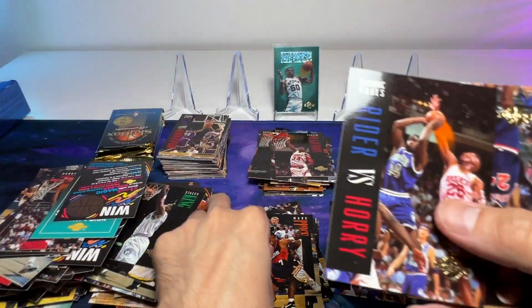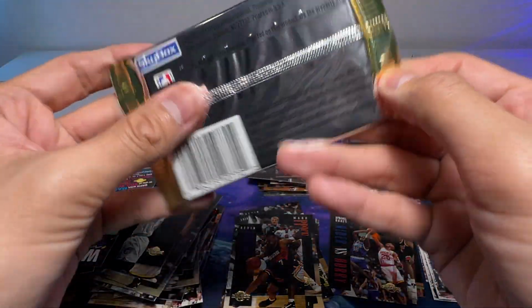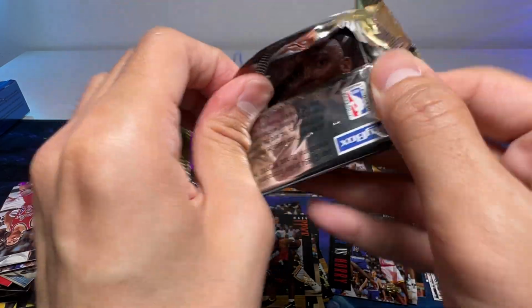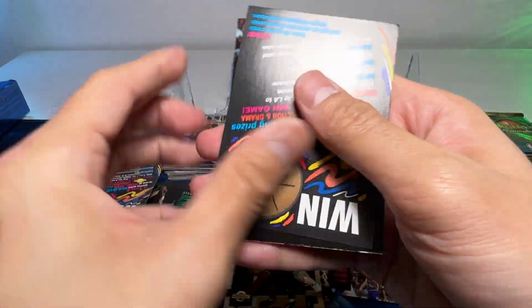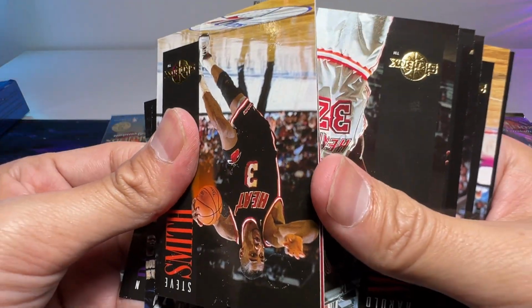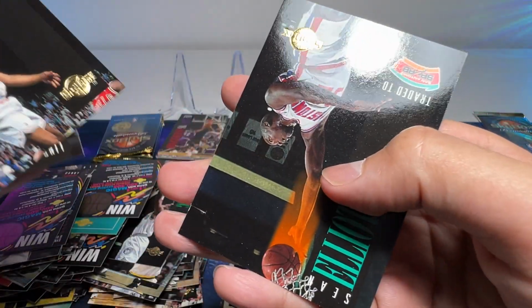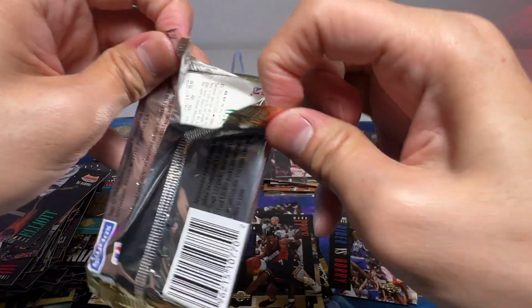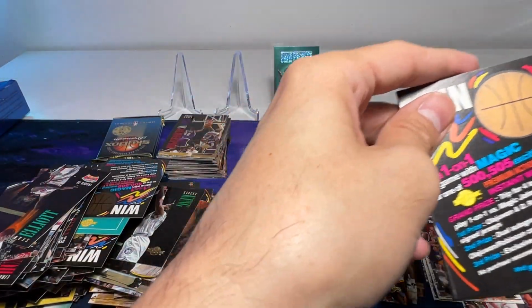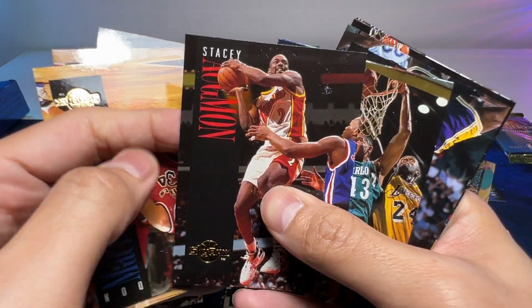There's KJ right there. Okay. Moving faster because I have a call to take in a couple of minutes. So let's go fast. So far, we only got one Robinson, which is kind of sad. I mean, the base card. That's Sean Elliott. Stacey Augmon.